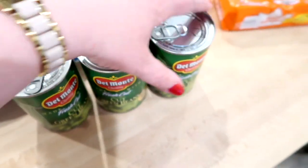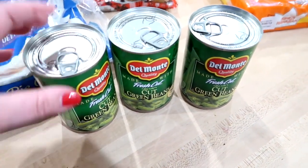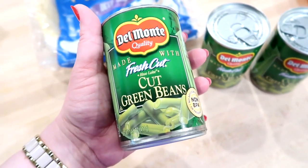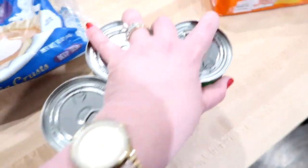Okay, green beans. I went ahead and got 3 cans. I'll probably end up only using 2, but I'm not sure. I just got an extra one just in case. So these are just the Del Monte French cut or fresh cut green beans. So that's what I usually use for green bean casserole.